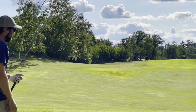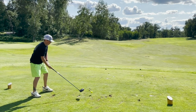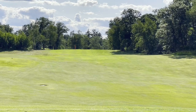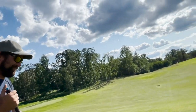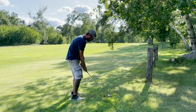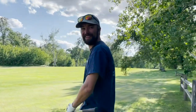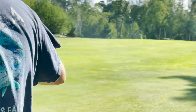I see it, at least. You see it? I'm seeing it. Was it good? I can't watch it. Dude, center of the fairway over the hill. Not terrible, dude. Yeah, it's decent. Isn't the green right there? Yeah, I think it wraps around. And mine didn't go over the hill. It's right there. Still really good though.